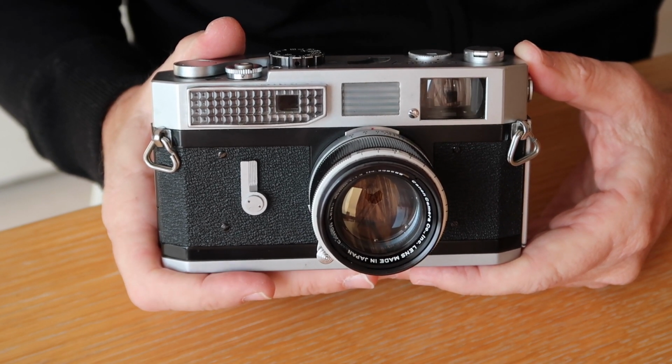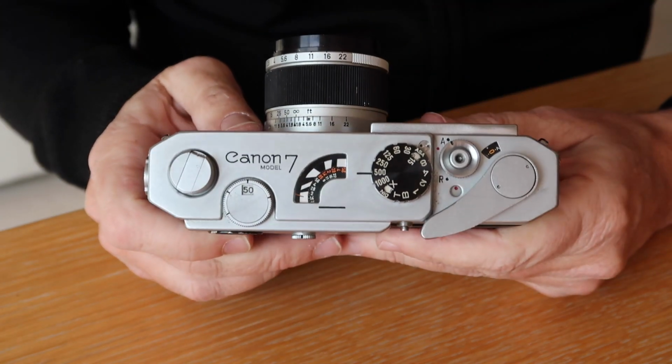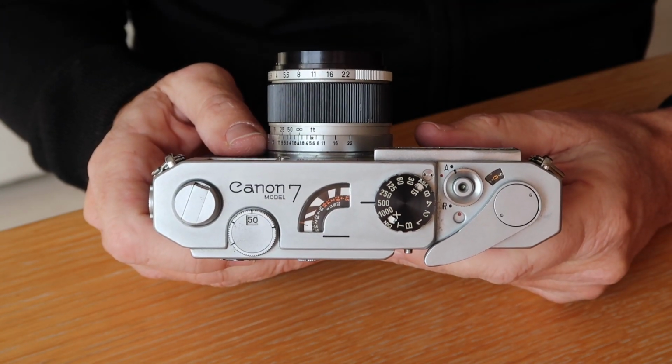Today we're going to be having a look at a really interesting Japanese camera. It is going to be the Canon 7 interchangeable lens rangefinder camera.